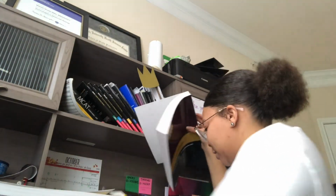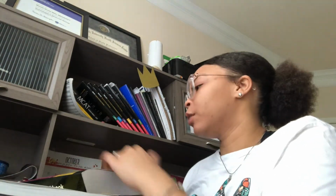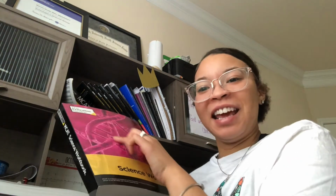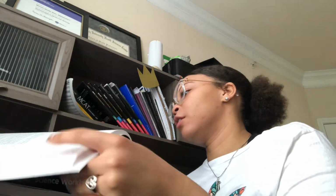Oh, okay, we got MCAT science workbook. 2016 edition. I don't know why that one's so old, but okay. It's got DNA. I love DNA. And they got little ribosomes. Okay. A lot of passages in here.